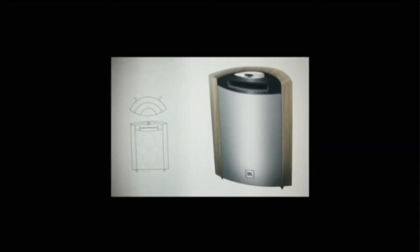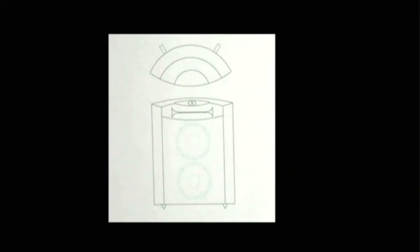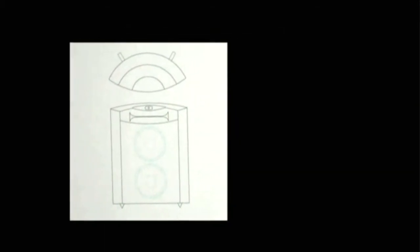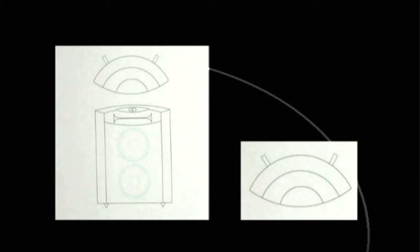This is one of the design concepts proposed at the initial Everest project meeting. As you can see, the project started with a dual 15-inch woofer concept. But notice that the woofers are laid out vertically. A rounded enclosure was projected, but the horn was not yet part of the design.